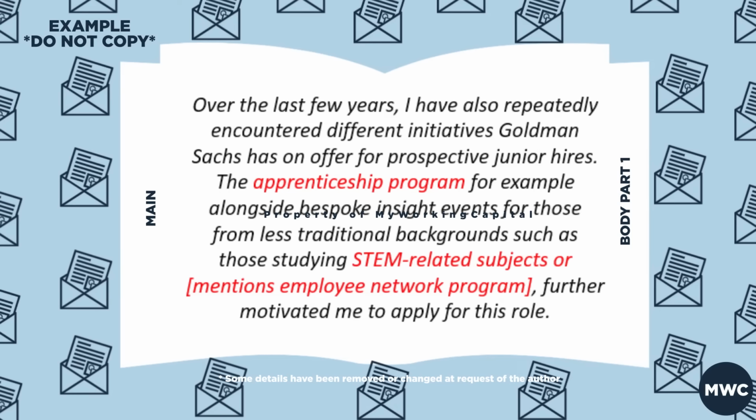By the end of this section, they have shown they researched key areas of focus for the firm and they have named key programs and events they've attended, all linked back to the question of why Goldman Sachs. At the very least, what stands out is that this candidate has taken time to discover more about the firm, which can only help their application.